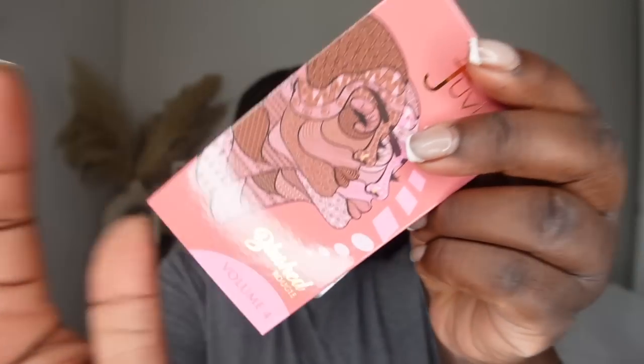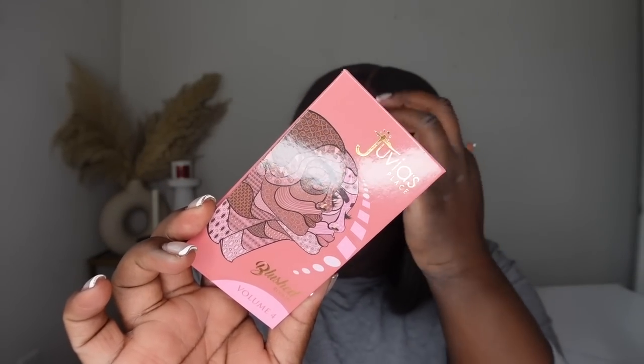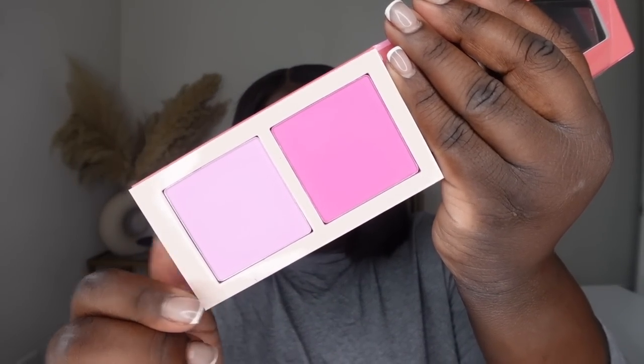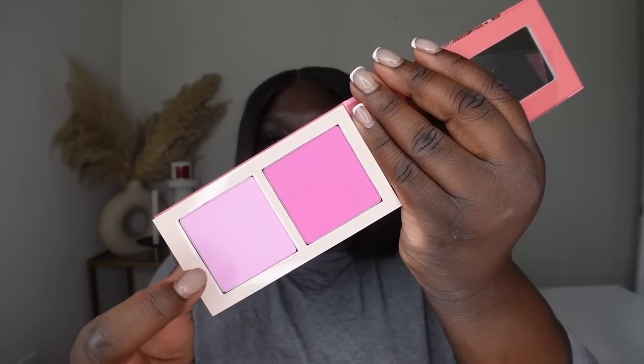Next thing I got is a blush palette from Juvia's Place. It looks like this. I have a blush palette from Juvia's Place. I think it's the volume 1, but this is volume 4. Look, y'all, please. It's giving Barbie dreams. So pretty. I don't necessarily know about that pink, but maybe the mix will be a real good combination.